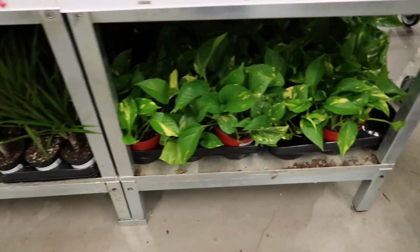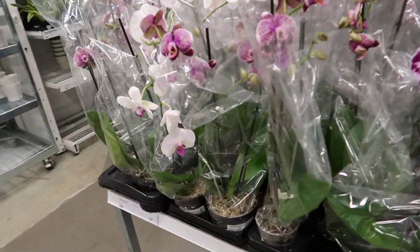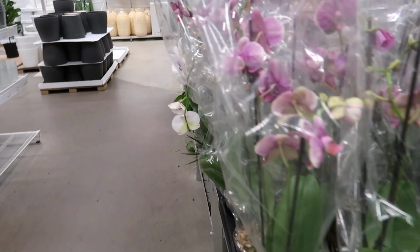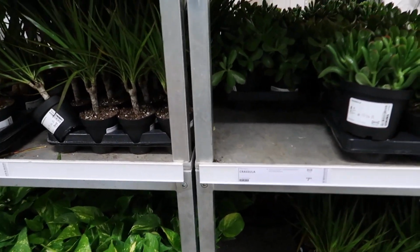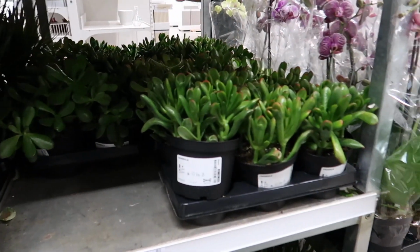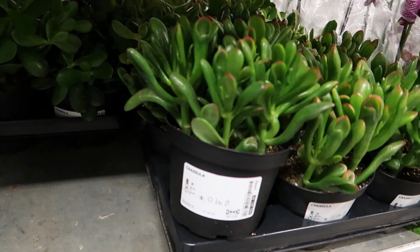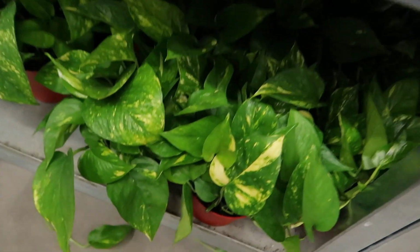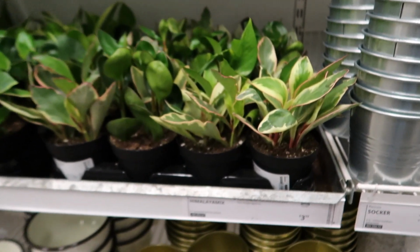I didn't check the prices on absolutely everything, but it was all affordable. And then they also had a bunch of orchids. I'm not a big orchid person, but I think the ones they had were super nice. They all looked so healthy. And then they had a really big variety of succulents, and I thought they were super cute, and they put a few in one pot, so I really like that. Some more golden pothos that they had, so adorable. They had really nice ones.